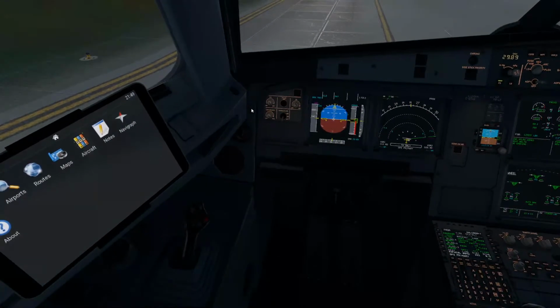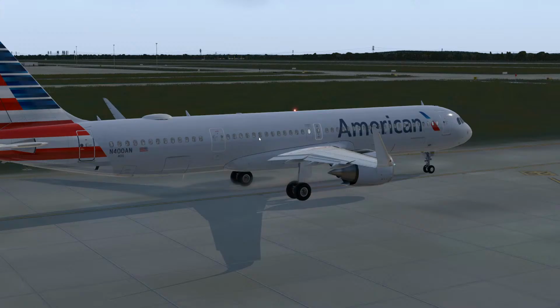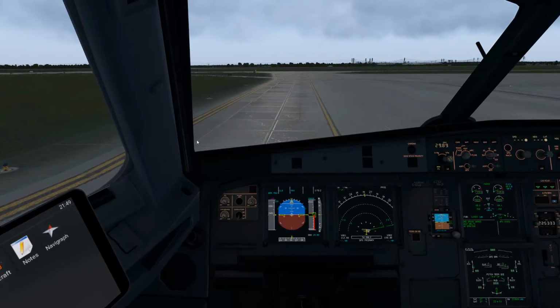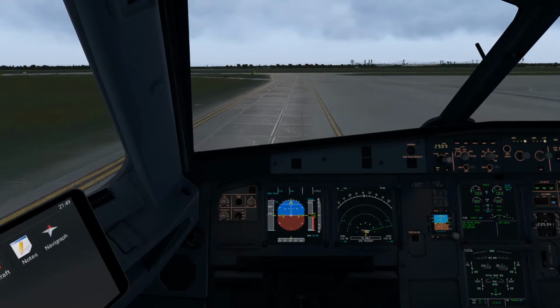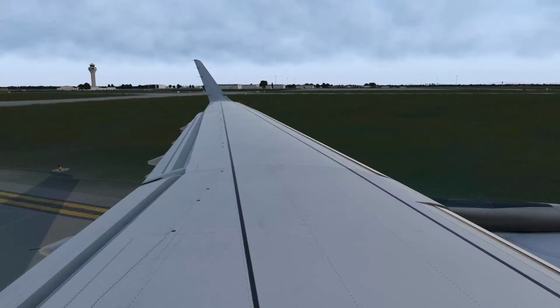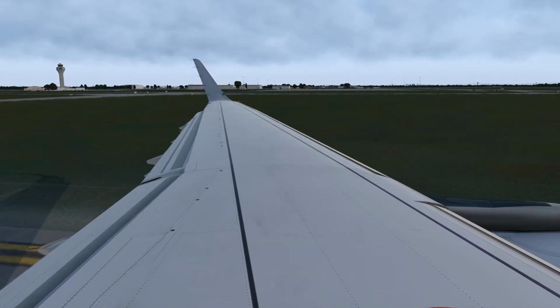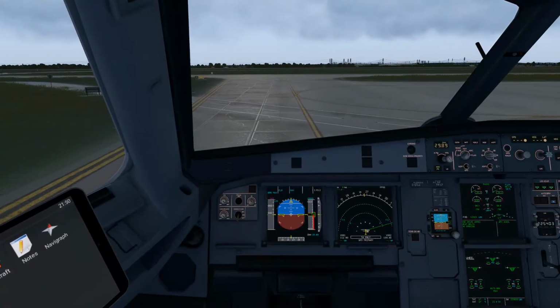And we can now check the controls. Pull up. Pull down. Right. Left. All good. Release parking brake. And let's go. Listen to the sounds. Wow. Listen to that. Wow, gotta love it. I love the sounds. I love this sound pack.